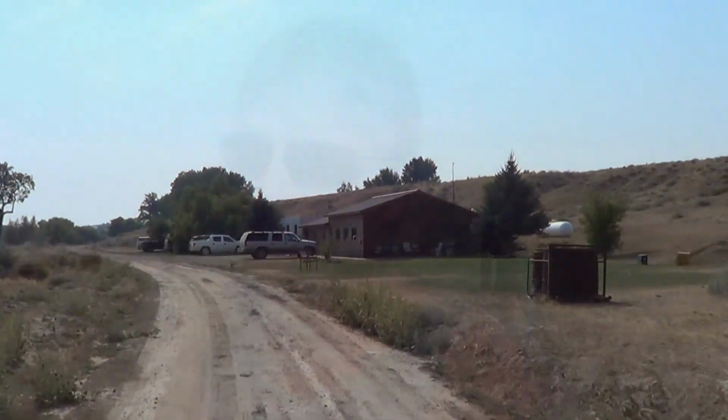Where are we? We're up on a higher ridge overlooking the ranch. I guess that's one of the ranch houses, and then our bunk houses and kitchens are down there. And we just saw some antelope tracks on the road here, and Mike just videotaped two over there, so things are looking pretty good.